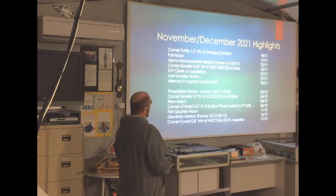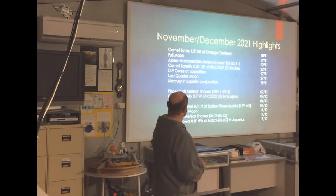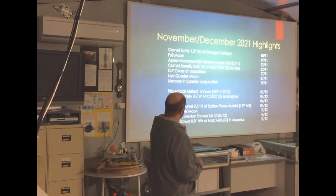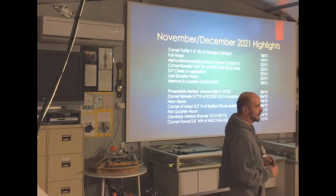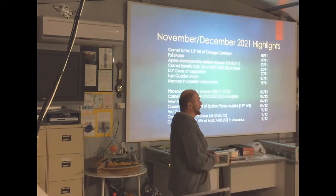Full moon occurring on the 19th. It's probably not going to really help those who are looking for the comets. And for those that are really keen, DP stands for dwarf planet. Ceres, which is the largest in the asteroid belt, is in opposition on the 27th.